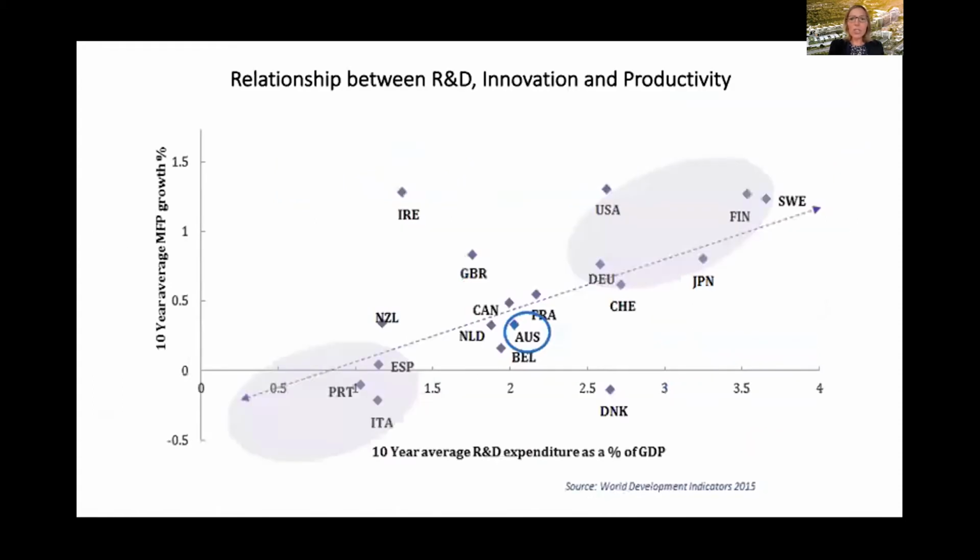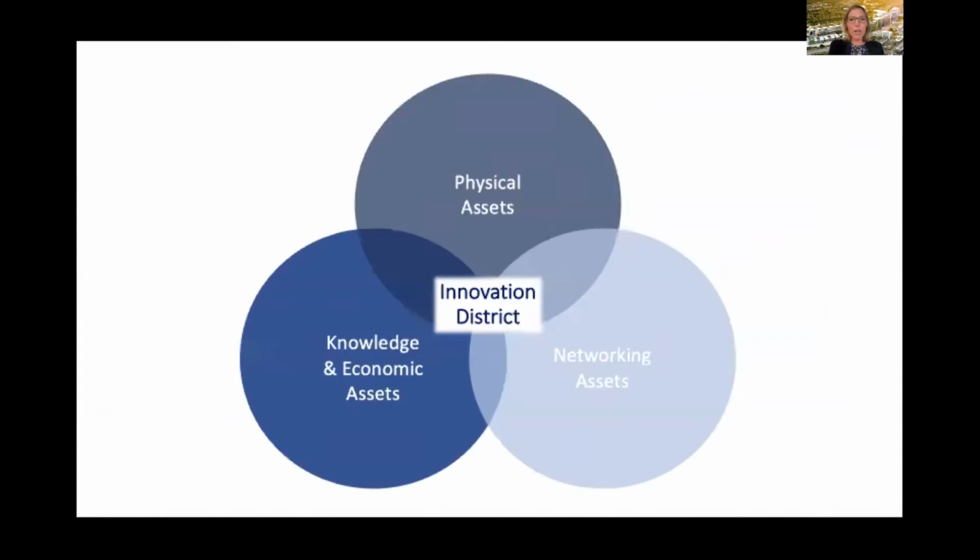This is just a slide that shows governments all over the world are really heavily investing in districts like this. They are all aware that a sound R&D investment really produces valuable returns in the future. This is OECD data, and it really shows that countries that heavily invest in R&D as a proportion compared to their GDP really tend to experience higher productivity growth.